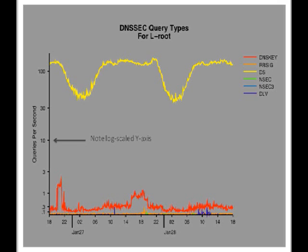This shows the rate of queries for certain DNSSEC query types. The yellow at the top is queries for DS records. Not necessarily any particular DS records, just that the query type was DS. And the red shows DNSKEY queries. The y-axis here is scaled logarithmically in order to show both on the same picture. Otherwise, the red would be dwarfed by the scale.